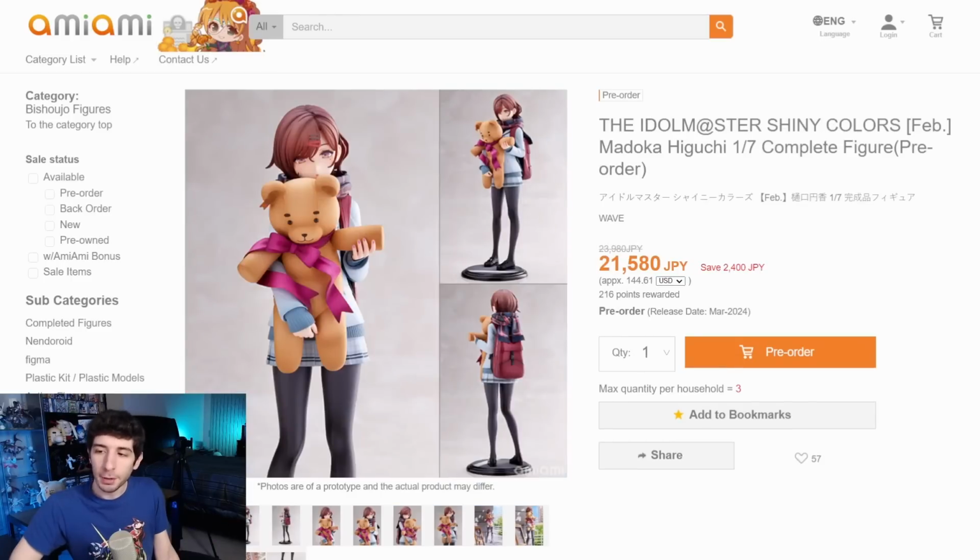Next up, we got the Idolmaster Shiny Colors, February, Madoka Higuchi 1/7 scale, 21,580 yen. I get that she's holding a Big Bear plushie. I like the cute ribbon tied to it. It's even really nicely shaded, but feels a little bit too much for what this is. A cute outfit, a cute accessory, right?